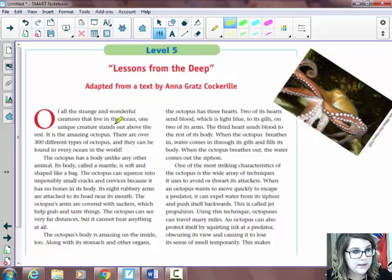So, looking carefully at this first paragraph, I'm thinking the main idea here is that the octopus is an unusual creature or unique creature. It says unique right at the start of the paragraph in a pop-out sentence. This doesn't have headings, so I need to find a pop-out sentence. And the author uses other specific words that help support that idea. Strange, amazing, found in every ocean.